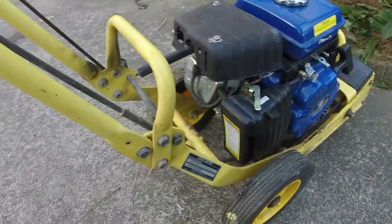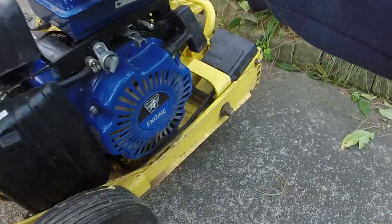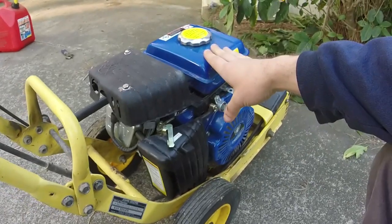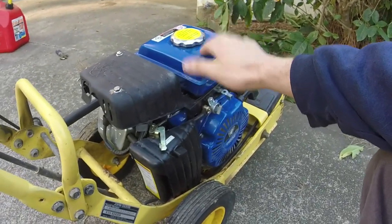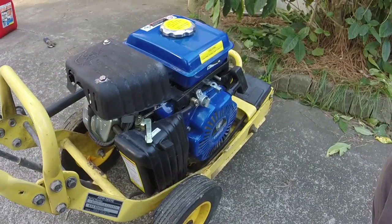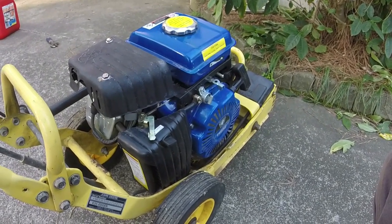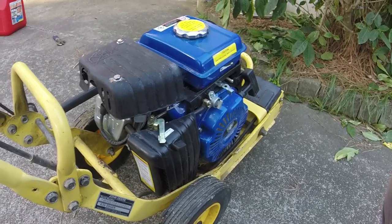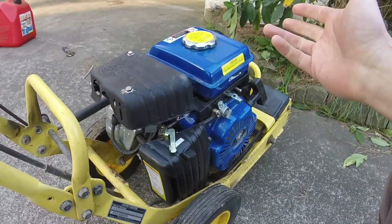But it has a Greyhound branded engine on it. I think this may be, if you live in this area, a Northern Tool. I think Northern Tool may sell these engines. I know they're not Harbor Freight, but one of them Chinese engines. It runs fine. I think it had a little bit of water in the fuel. I cleared it up. It seems like it's running okay now.